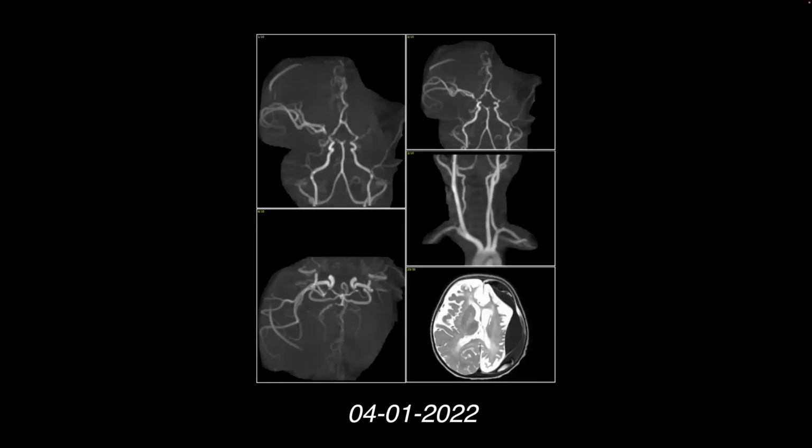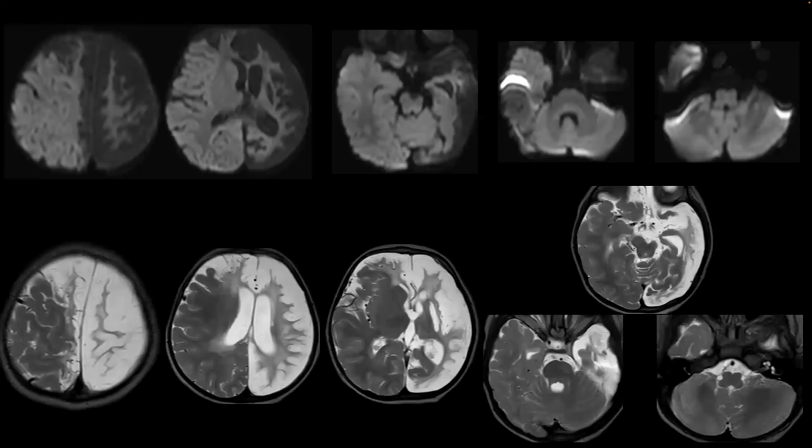So the question is either whether it is a simple focal cerebral arteriopathy secondary to iron deficiency anemia, which was there at 5 months of age, and then these are all the residual changes, or whether there is Moya-Moya, or whether there is progressive vasculitis. So these were our questions.